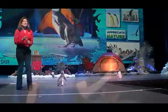Yeah, so there are eastern and western screech owls. This is an eastern screech owl. They're found all the way across the United States. And this is full grown. This is not a baby.